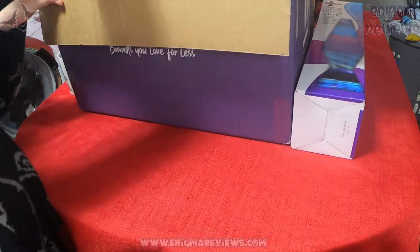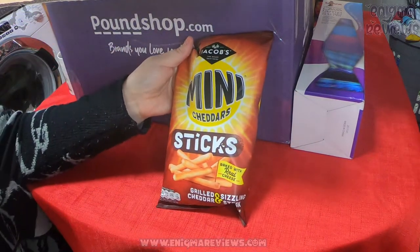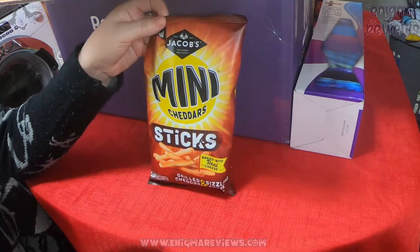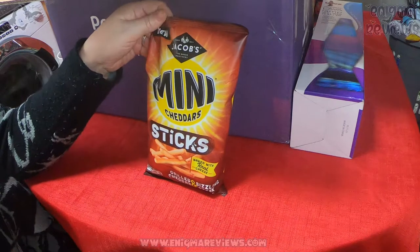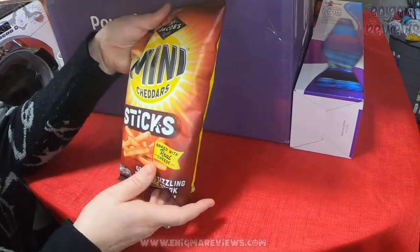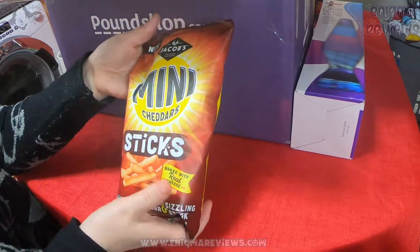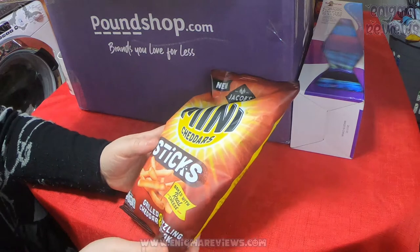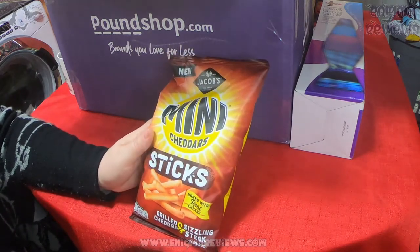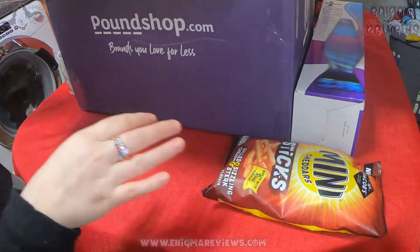And the second item I can see are these new mini cheddar sticks. Now I've seen these before. It was actually before I realised I had COVID, guys. I went into Tesco Express and they had these in there for $1.99, I think, or $2.59. I got these for a pound. So these are the grilled and sizzling cheddar and steak mini cheddar sticks. These look really, really nice. So I got them for Ben.